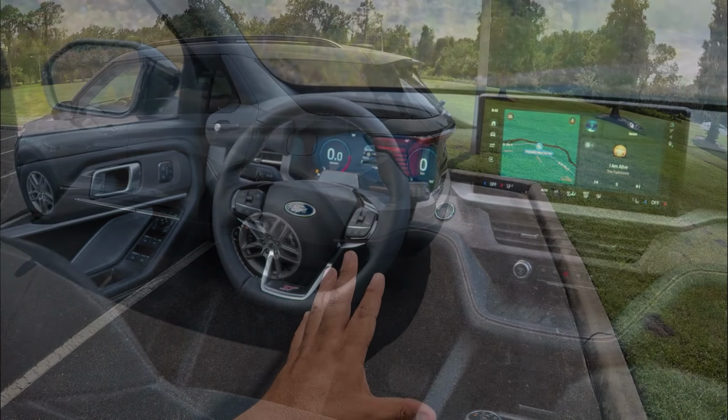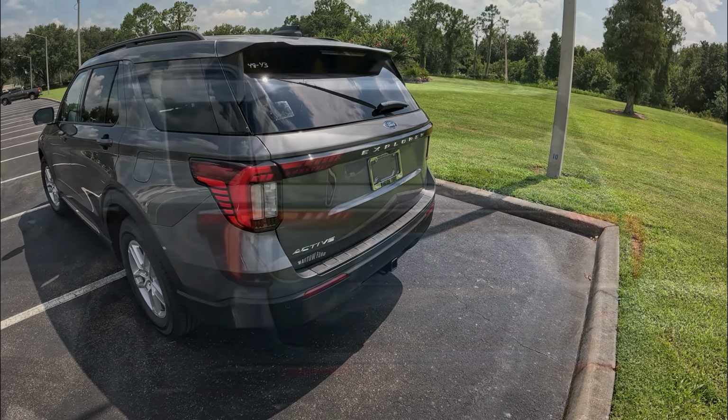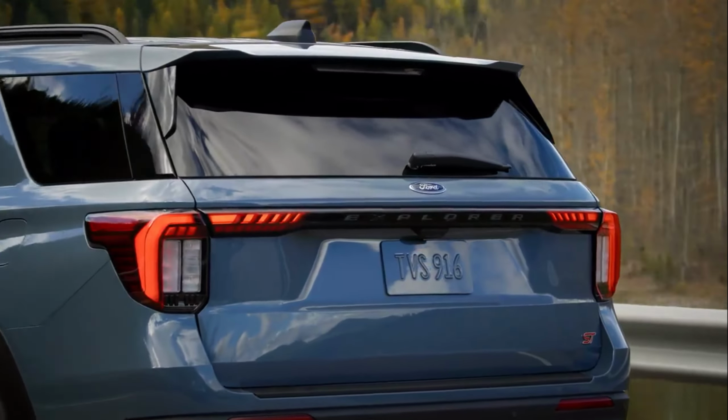Now, heading here to the back, we see we got the restyled taillights in the back, which definitely look much better. Kind of Range Rover-esque, more design. Really nice the way they look, kind of all LED. And of course, this extends all across the rear hatch, as you can see with the new Explorer name right there. I think they did a really good job of updating and modernizing this Ford Explorer.